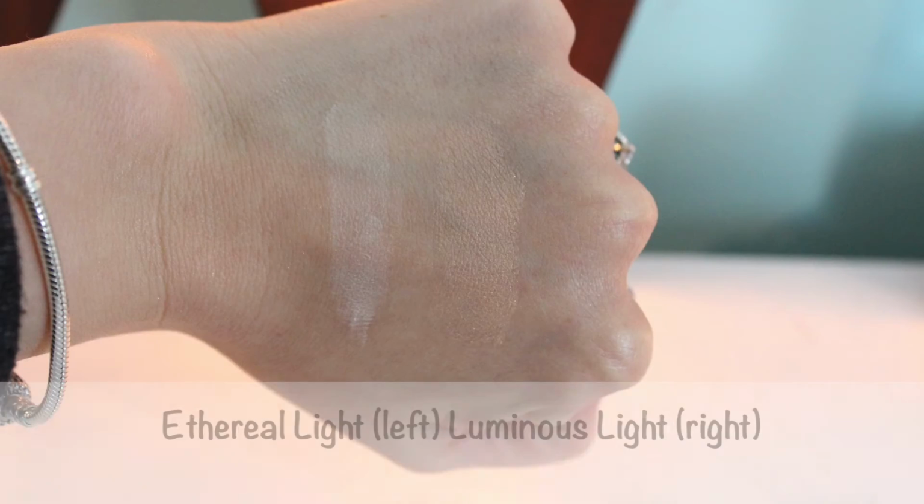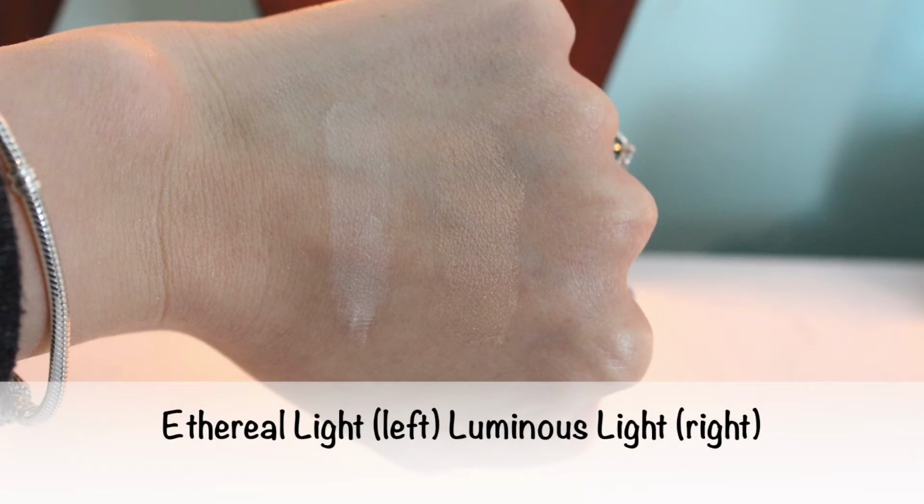And then there are a whole range of colors. So this is Luminous Light, and this is more of a tan, champagne-y sort of shade. And I like to use this one more as an actual highlighter on the high points of my cheeks. This just makes an amazing highlighter. It's not what I have on today. I shouldn't keep pointing to my cheekbone, but it's beautiful, and both of these are just so finely milled.